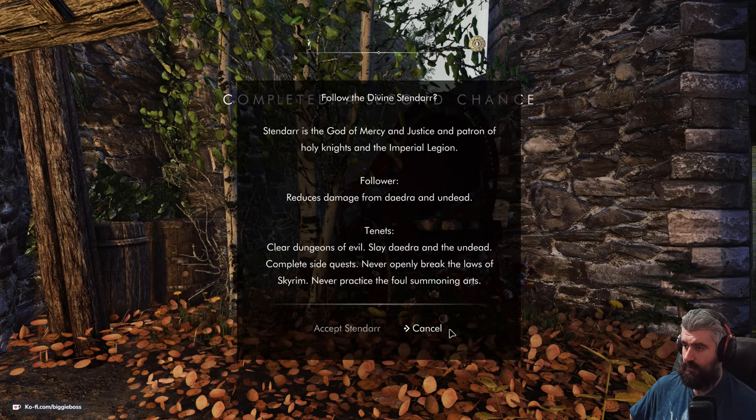Bro, these controls are tripping me out. Sneak isn't... There we go. Alright, I'm gonna go with the heavy armor. Maybe this list isn't for me. Yeah, it has a lot of, ass. Maybe I like the two-hand animations more.